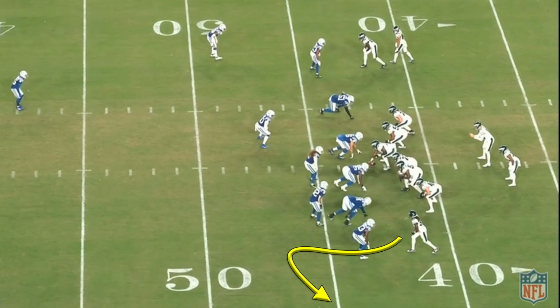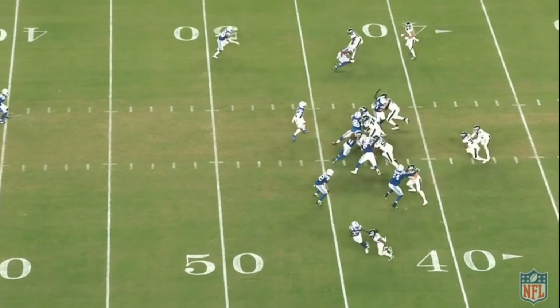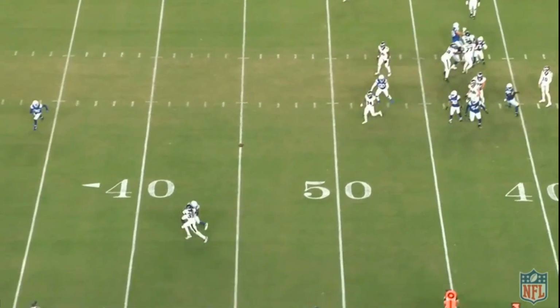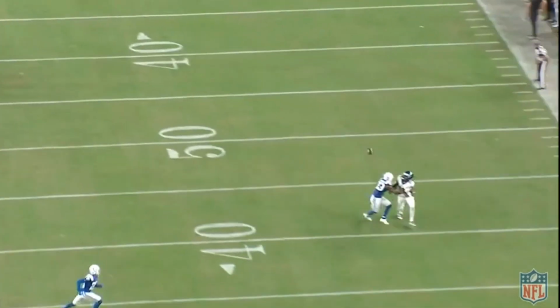The receiver converts his route to a go, and McKee makes the right decision, but is inaccurate on the throw. The ball is way too far inside, and a better DB might have picked this off. McKee needs to place this ball outside so that his receiver has a chance to use his body to shield the defender from the ball, instead of having to fight through the corner.